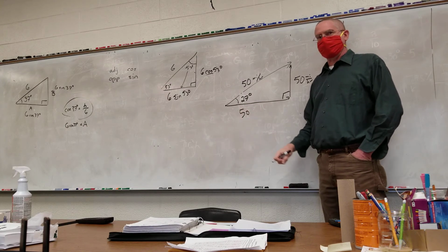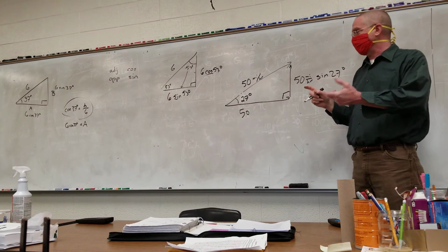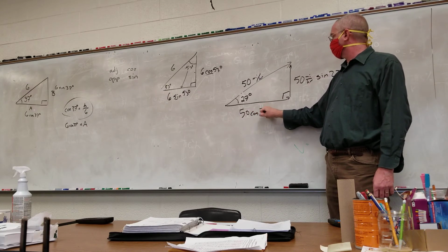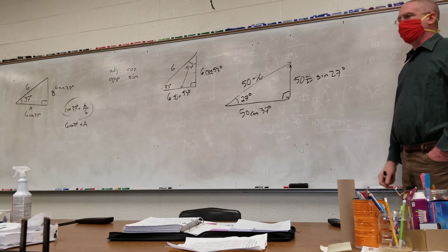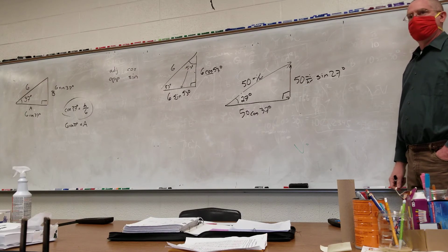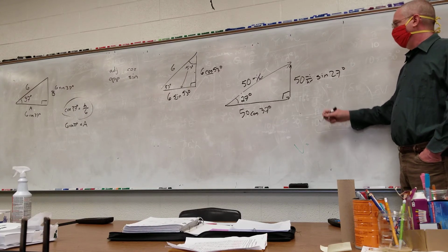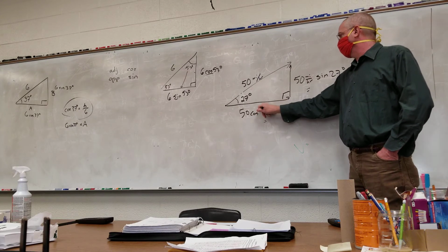And if you get it backwards again, assuming that you're not in the wrong mode, you should do a quick check and go, smallest angle, this better be the smallest number over here. That's the cosine of 37 degrees. And then I'll talk about how this actually relates to real life. Oh, that should be 27 down here.